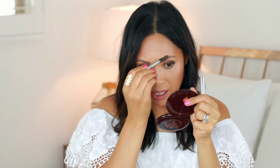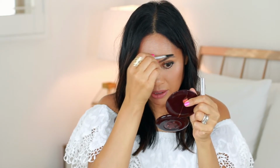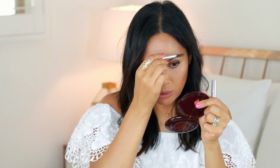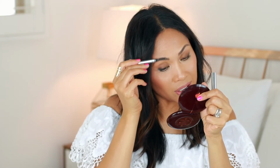So that's one thing I'm not liking about this, is that it's pressing the hair against my face. Now if you want that control, then this is a good product. But it's also, it's removing particles of the substance as I go along.